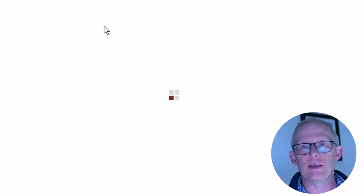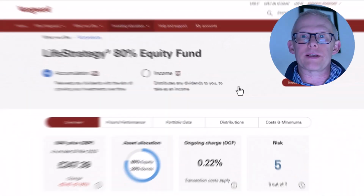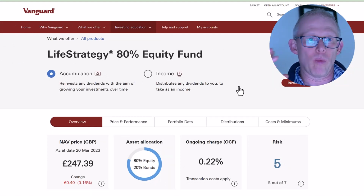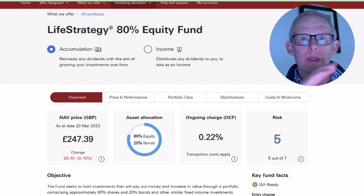And what's that going to tell me? I think it's going to tell me go for Lifestrategy 100. Hardly a surprise there. Let's have a quick look at Lifestrategy 80 equity fund and see what this is like. So with this, it is slightly different. You can go either accumulating or income.